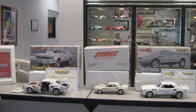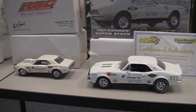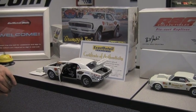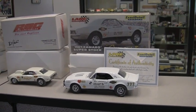For this edition of What Did Bob Buy? We actually have three very cool Pro Stock collectibles. Several variations of the famous Bill Jenkins Grumpy's Toy. Bill Grumpy Jenkins was instrumental in forming the heads-up division of the Pro Stock class back in the late 60s. Probably one of the most successful cars to ever race in the early beginnings of the Pro Stock series was the different variations of the Grumpy's Toy Camaro. And today we've got three different versions of the Grumpy's Toy Camaro.